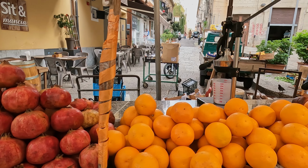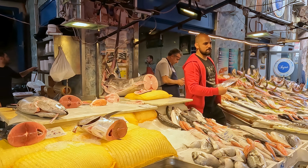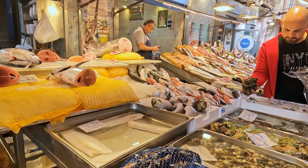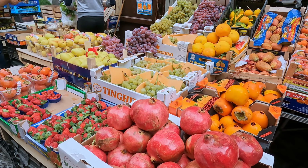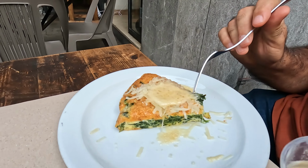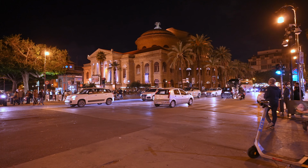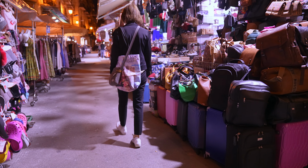You get fresh juice. The swordfish. Oh, the swordfish, yes. Nice steaks. Clams. Mussels, oysters. Those are huge pomegranates. Look at the size of those things. Prickly pears. They're already peeled. It's a hustling city. Busy with traffic, people walking the streets.